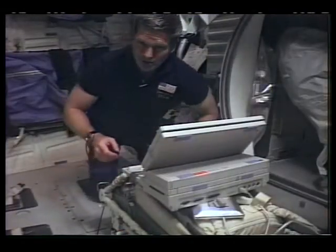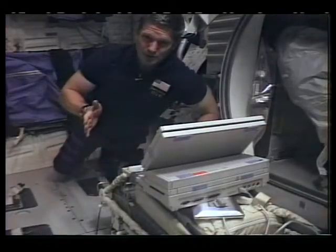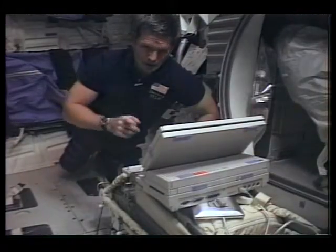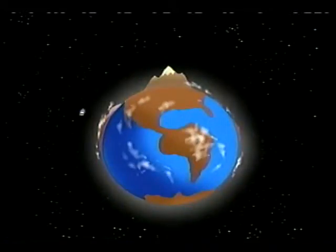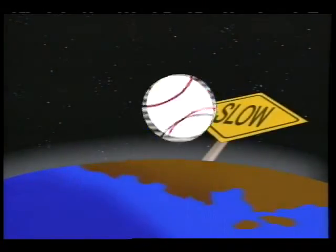Well, now our work in space is done, and it's time to go home. So how do we do it? Well, first, we have to slow down. Let's go back to our imaginary mountain. Here's our baseball orbiting the Earth. It's going around every 90 minutes, too. We know the other baseballs weren't able to get into orbit because we didn't throw them fast enough. Now, to bring the baseball back from orbit, all we have to do is slow it down just a bit.